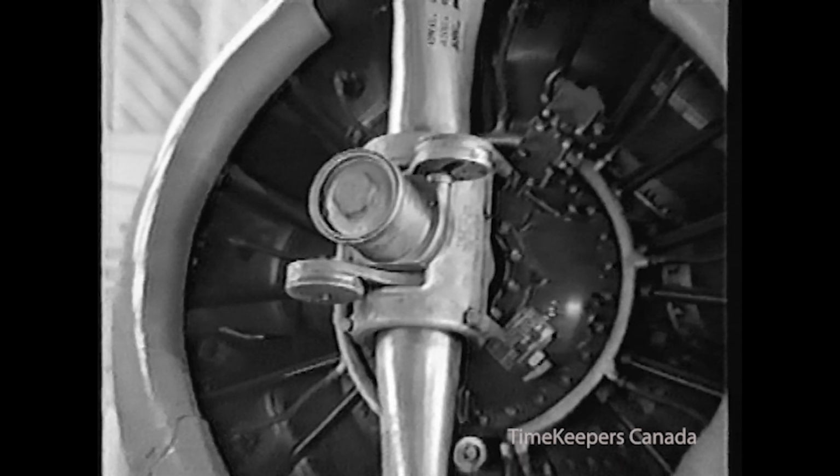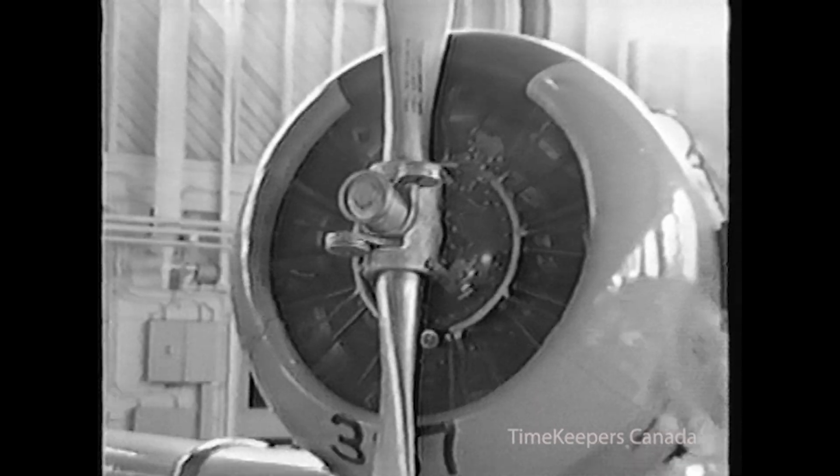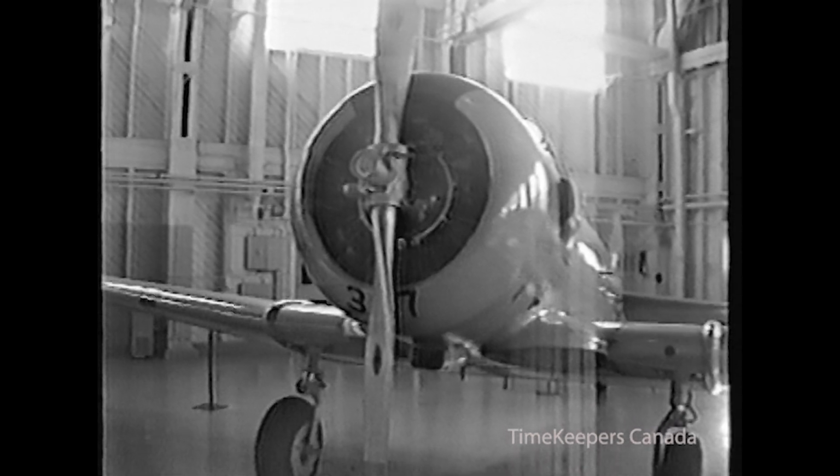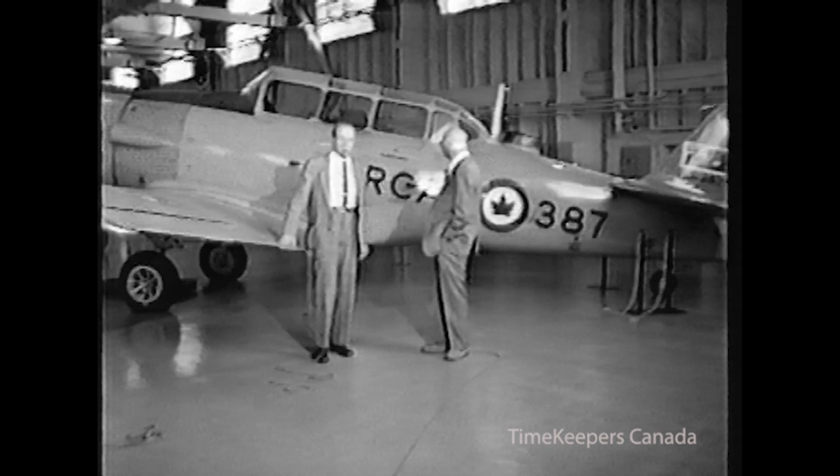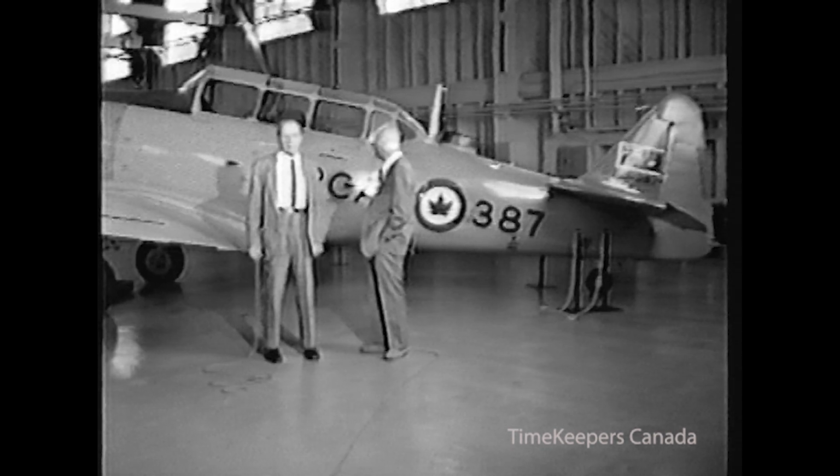Okay, this was the advanced trainer used throughout World War II for training the pilots after they'd had their initial pilot training on a much simpler aircraft. This was the aircraft that came to be known as the Harvard. And it was an essentially all-metal, single-engine training aircraft with two complete sets of controls so that an instructor and a pilot could fly it alternately as a part of the training program.